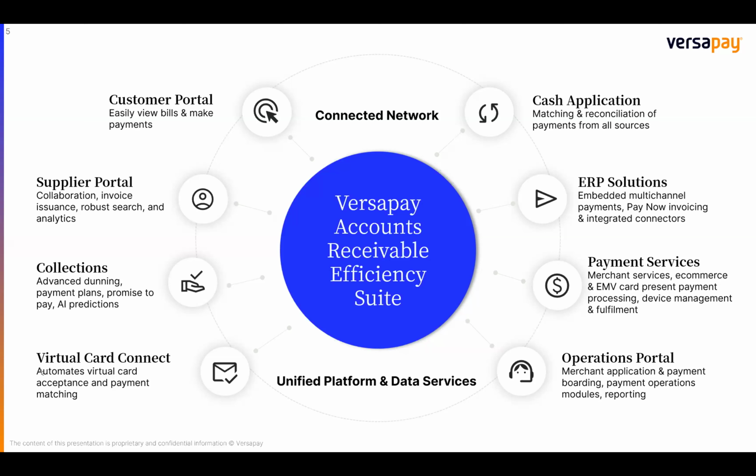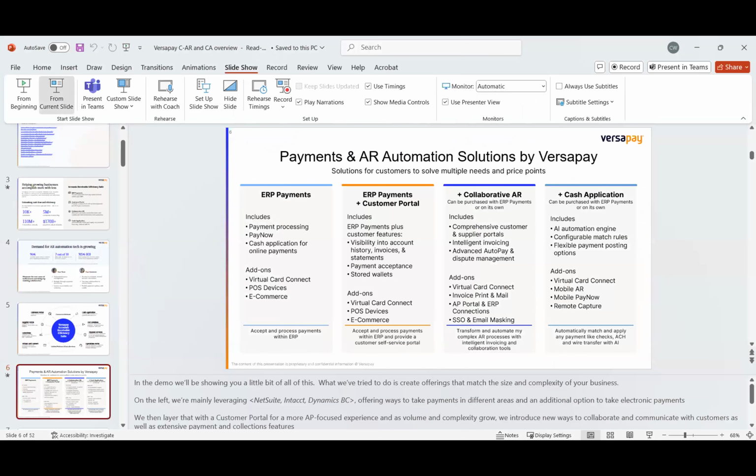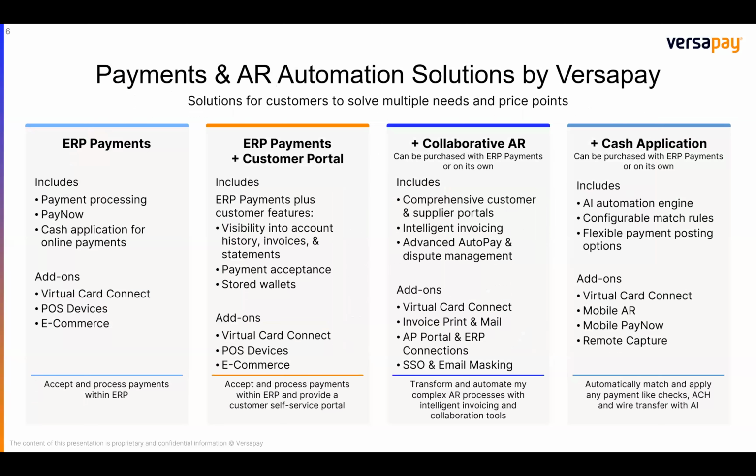So what does that look like? From here, you can get one or all. So we scale with the business. We like to say land and expand. So if you have customers that are just interested in payments, we can absolutely do that. Even with customers, sometimes they'll start with payments and then they'll scale up to the customer portal. And then they'll scale up from there to collaborative AR and then cash application. So again, it's automating the full invoice to cash process, not just the payments piece of it.